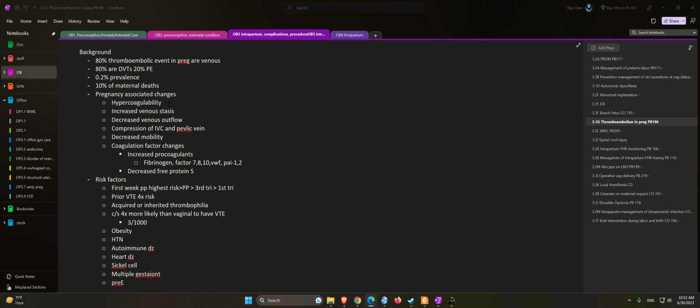Pregnancy-associated changes: hypercoagulability, increased venous stasis, decreased venous outflow, compression of IVC and pelvic veins, decreased mobility, coagulation factor changes. There's an increase in procoagulants such as fibrinogen, factors 7, 8, and 10, von Willebrand factor, plasminogen activator inhibitor 1 and 2, and also a decrease in free protein S, which is an anticoagulant.